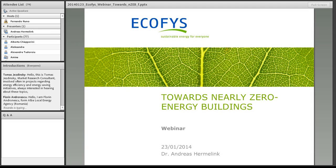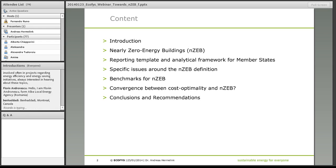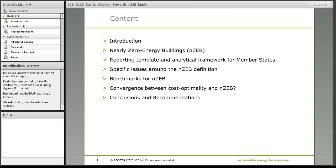The project had several elements that Fernando pointed out, and this is also reflected in the table of content that we have for this session. I will, of course, give an introduction to nearly zero energy buildings. I will talk about the reporting template, which is meant to be used by the member states in order to report on their progress in the implementation of nearly zero energy buildings.